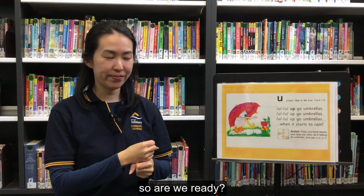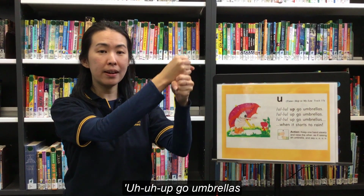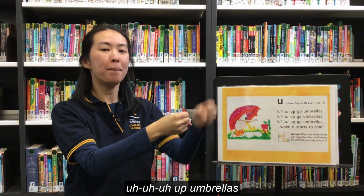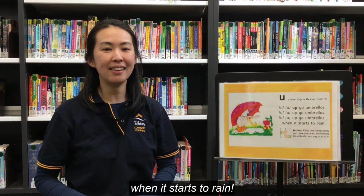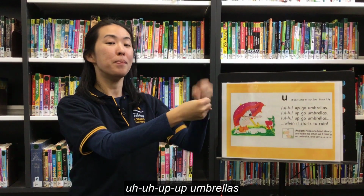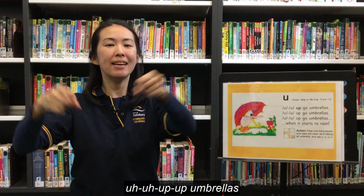So are we ready? Up go umbrellas, up, up umbrellas, up, up umbrellas when it starts to rain. Up, up umbrellas, up, up umbrellas when it starts to rain.